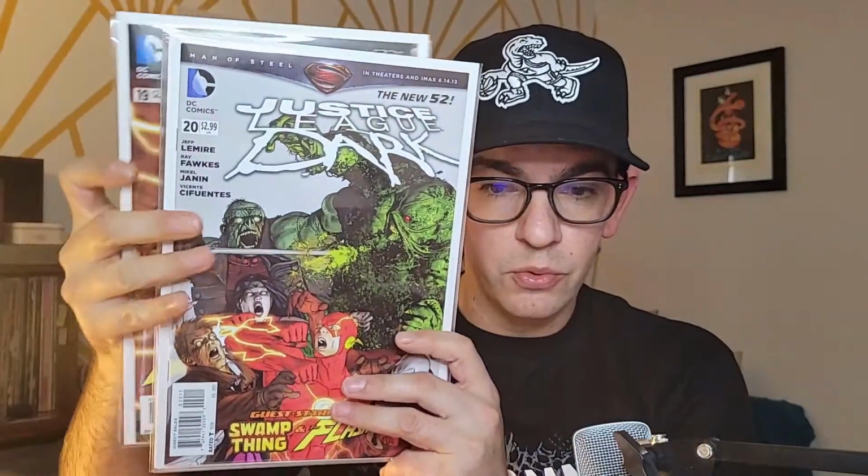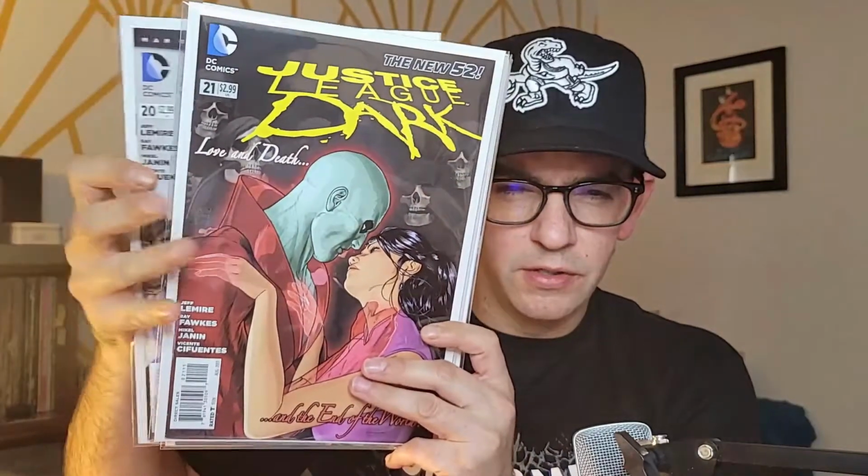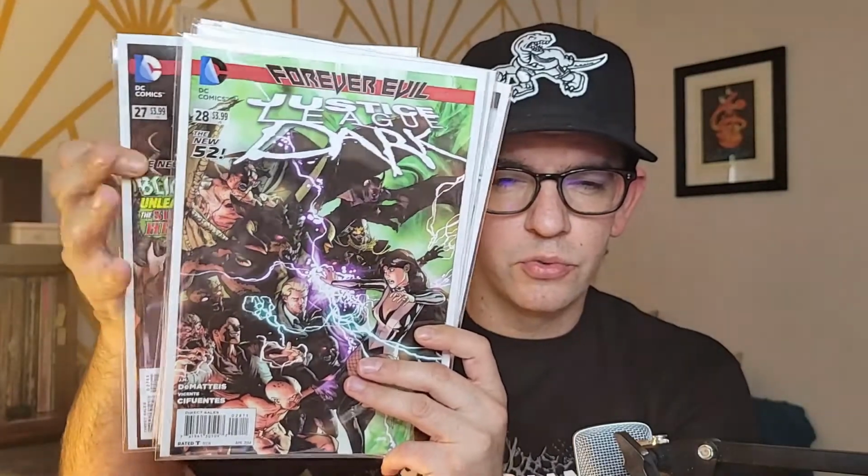I picked up 5 issues of Justice League Dark that I was missing. I got issue 19 and 20 and 21, 27 and 28. So I'm now maybe 2 or 3 books from having all the issues of that first volume. Another very cool Justice League book, the Exorcist homage. That's Justice League 27.